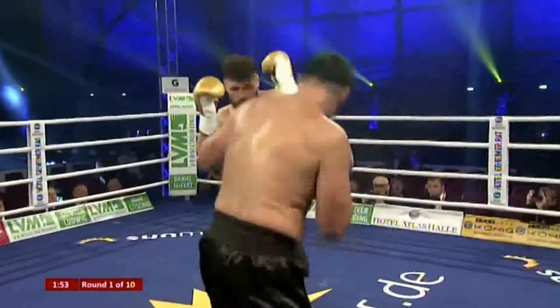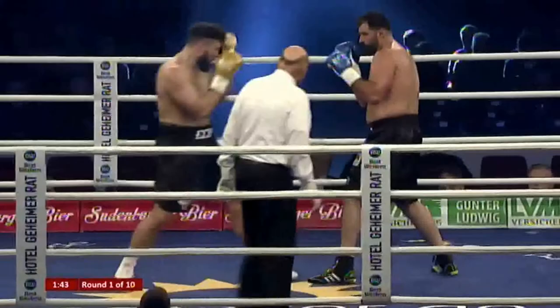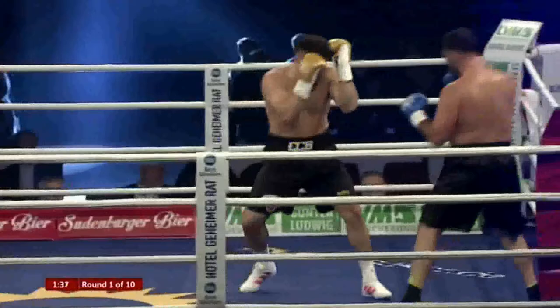Redzovic is looking for an overhand right there. Didn't look to land it. Pfeifer having a look here, just looking to get on the jab, pecking with the jab a bit. Just a lead with the left hook, then followed it with the right hand. That was a decent shot. Redzovic taking his feet back in a straight line.